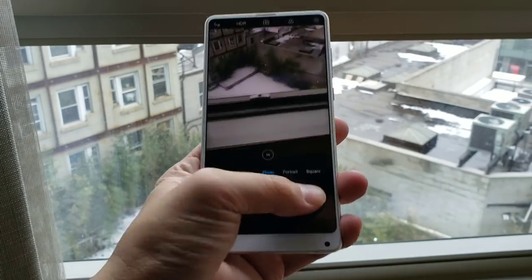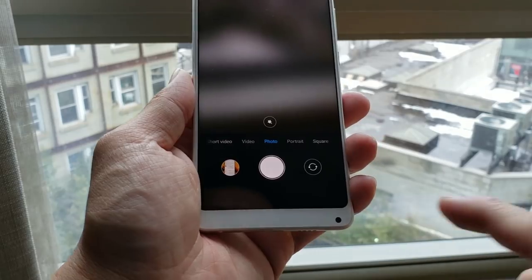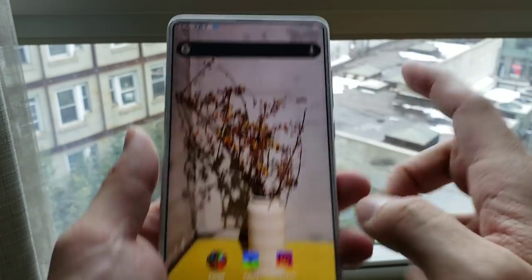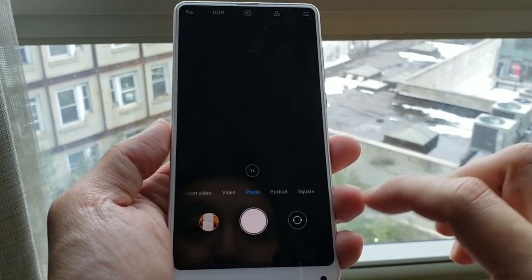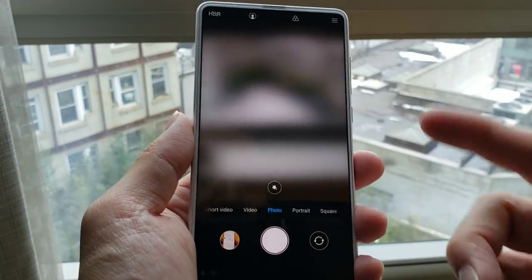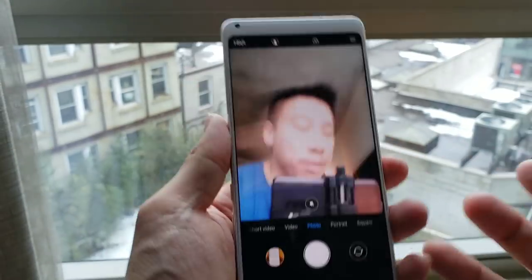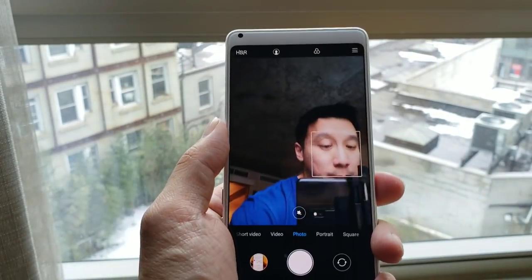Oh, the selfie camera is still on the bottom, by the way, so you have to flip the phone. So those rumors that the selfie cam was up here, they were wrong. Those are fake. So this isn't final software too, by the way, so it might be a little bit buggy. We see a little bit buggy in this video. Xiaomi says give him a little bit of time.